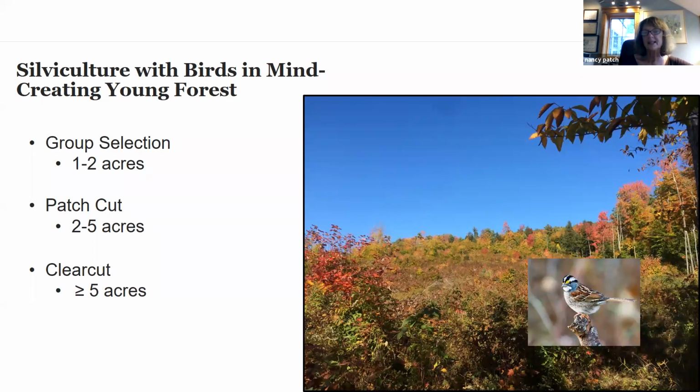So group selection creates some of that, but again, it's a smaller area. We look at patch cuts being 2 to 5 acres in size. They're a little bit larger, and then we get into clear cuts that are even larger. And what Steve showed you earlier with a large disturbance that had taken place in the town forest in Hinesburg, that would be considered a clear cut with retention. So there were trees left in that gap naturally. In all of these clear cut conditions, it's important to think about leaving that retention, both in large standing trees, dead snags, and coarse woody material on the ground.